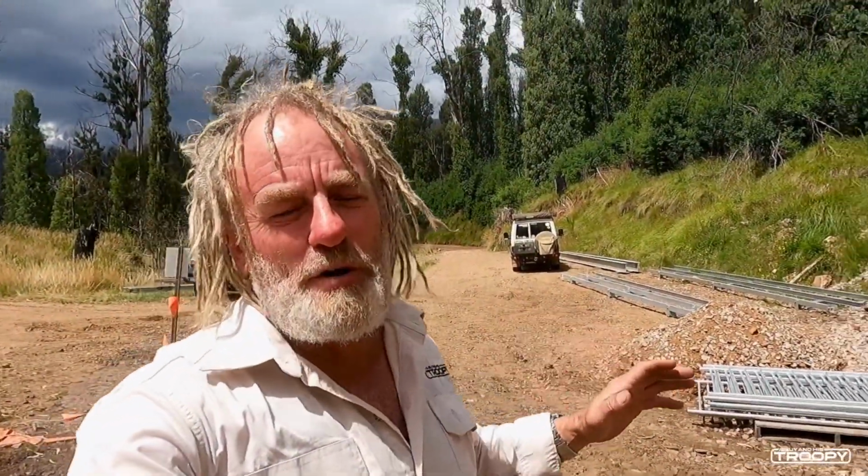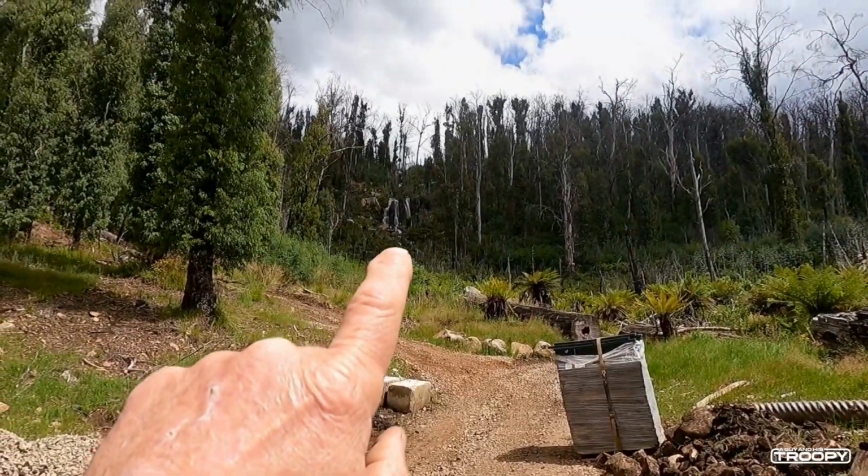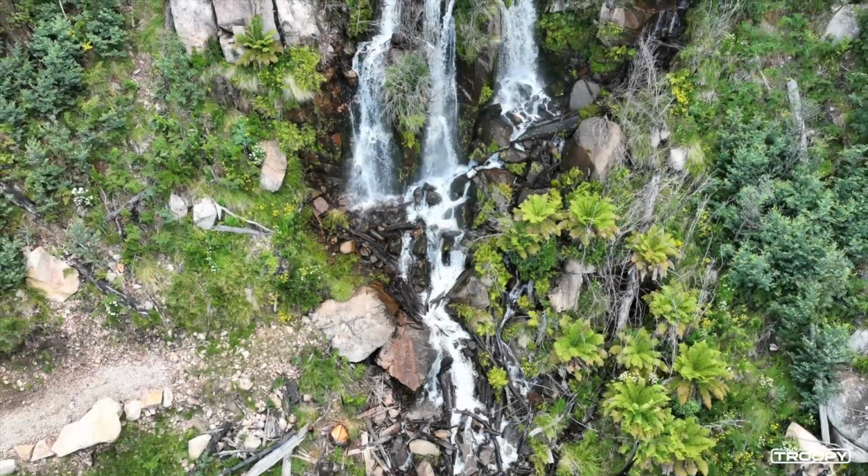Okay, I've just come up to this waterfall to have a look, but it's actually a construction site at the moment. They're making tracks. There's a waterfall up there. Can't really see it in the GoPro. I'll get the drone up. I'm not allowed to go up there because it's a construction site, which is fair enough, I suppose. But I'll fly the drone and see if I can get some footage of it. A little bit out of the way, but I'm here now, making the most of it.